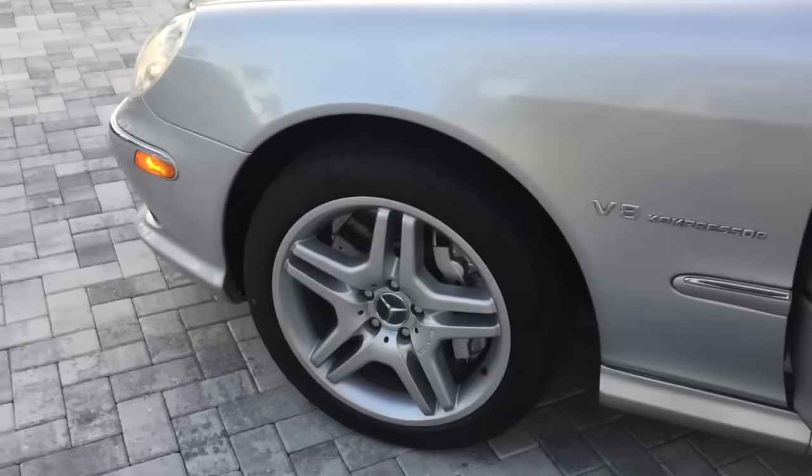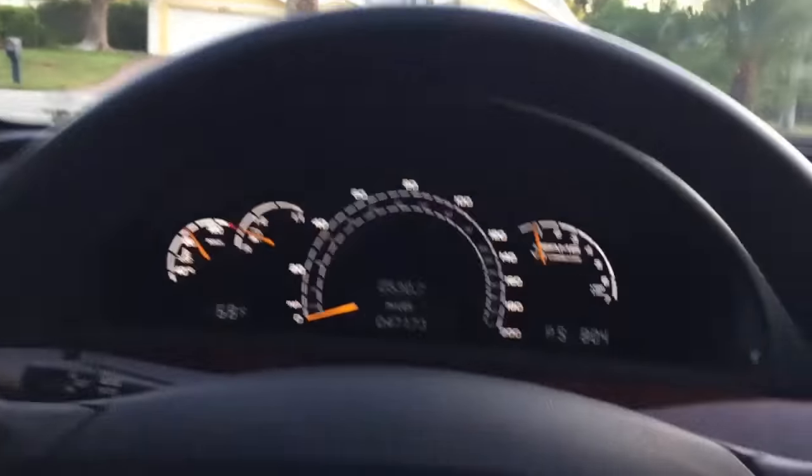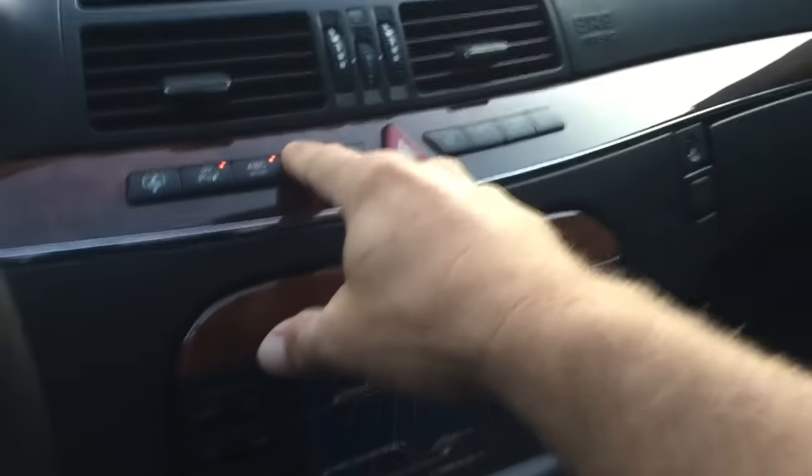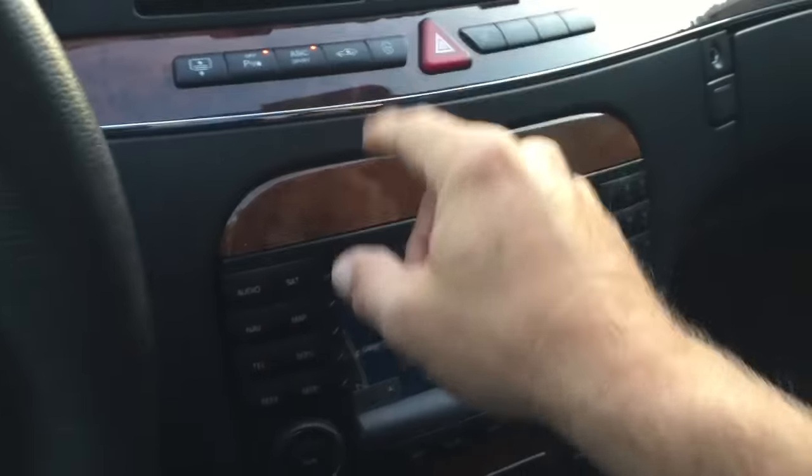And look at that. Also, we got tons of air in the wheel well. If you need to get over any big obstacles, no problem. But high cars do not act sporty. So let's get that back down to where it needs to be.